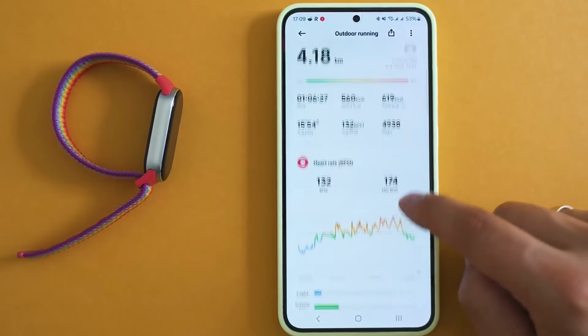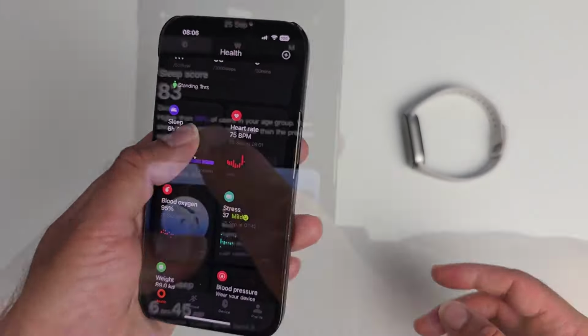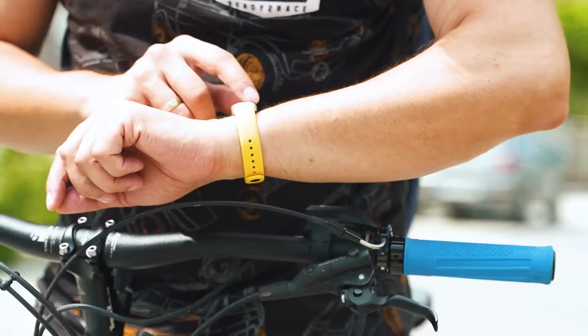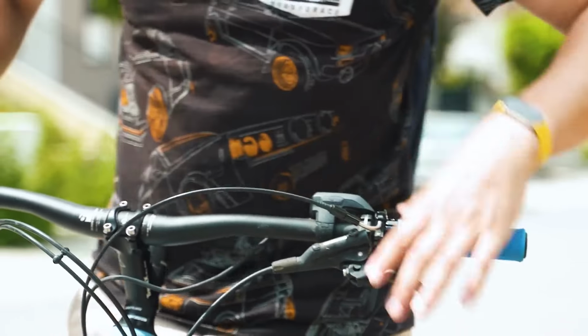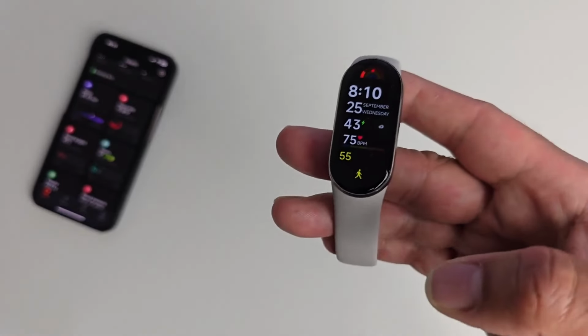Now the app, MyFitness, is a little utilitarian. It gives you the numbers and graphs, but it doesn't try to be overly motivational or lifestyle focused. Some people love that, others might find it a bit clinical. There's not much hand-holding or you got this messaging, it's just raw data, which is great unless you need your health tracker to also double as a life coach.